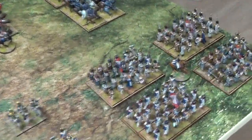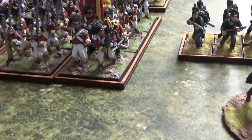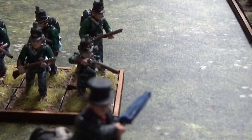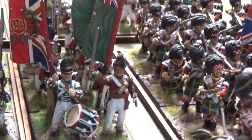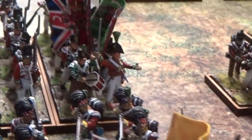And now moving to their enemy, the Brits. Here we have no particular order, just the brigades deployed to show you. The 91st Highland Brigade battalion, the Black Watch, the 32nd Cornwall, and the 1st Scots. Then a detachment of the 60th Rifles, led by a commander, Picton, then another brigade, the 69th, the Gordon Highlanders, the 51st Light Battalion, and the 40th Line Battalion, led by their commander.